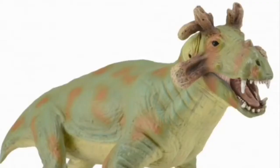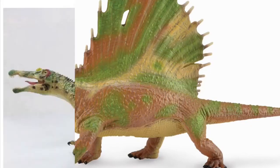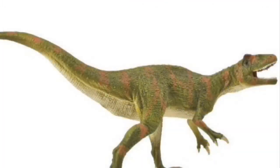CollectA love these brown and green color schemes, and I have no idea why. It's not very attractive in my opinion, and it's getting boring. They've done one almost every year, and it's just dumb. But yeah, this is a very, very good figure. It's probably going to be one of those cheap ones, so I am definitely going to be getting it.